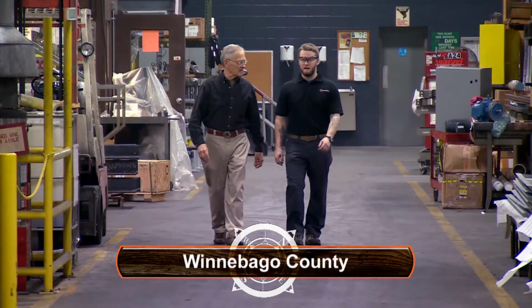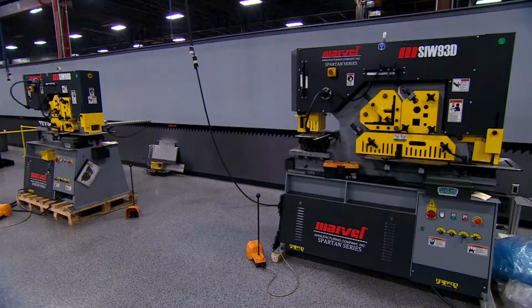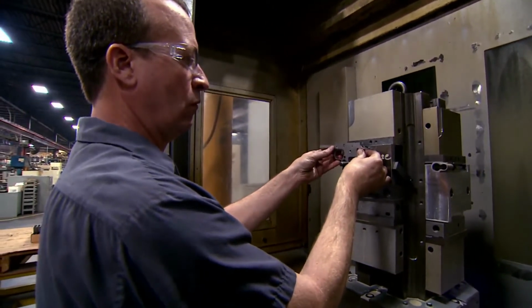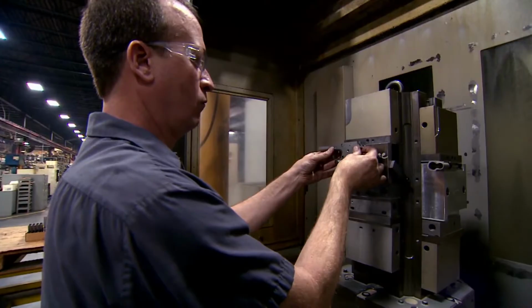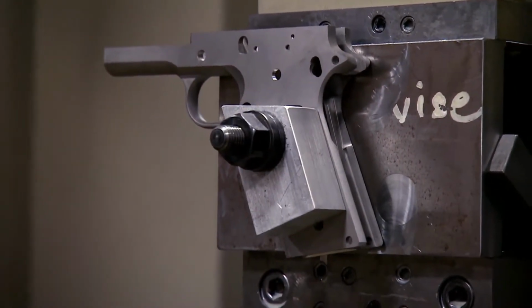It has been. It's 117 years old, and they started out and still make metal cutting bandsaws, machining and assembling, and that's what they've gotten good at. They manufacture and assemble everything here in-house, which easily transfers over to making quality 1911s. The machining and the assembly is their forte, and that's what we still do with the guns.